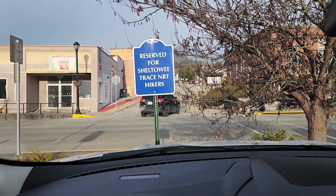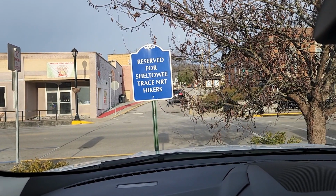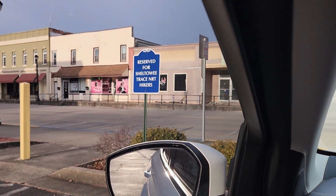Well, here I am today in Morehead, Kentucky, and I'm getting ready to hike Section 2 of the Sheltowee Trace. Morehead, Kentucky, it's a trail town, which basically means they're really friendly to people like me. I mean, check this out. This is how friendly they are. I've got my own parking spot reserved for me. There's actually 2 of them. So that's really cool.